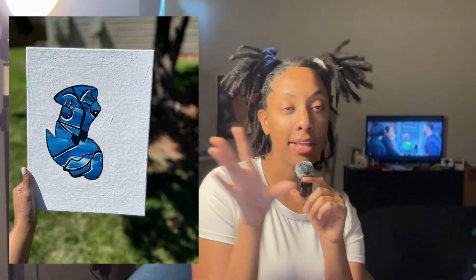So I told y'all I was in an abstract era, and this one is actually on my wall, and I love this one. It's so cool to me. I don't remember how I did it. I just would put paint on the canvas, outline a face, and this is what I came up with. It definitely gives. I love it.